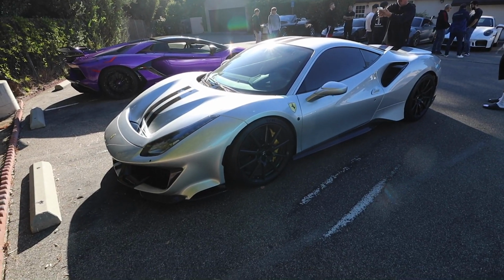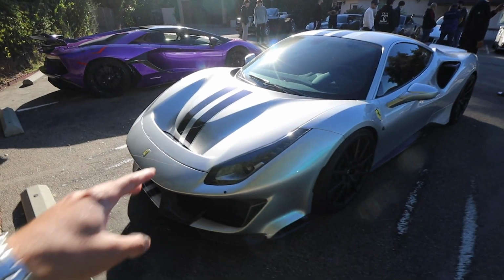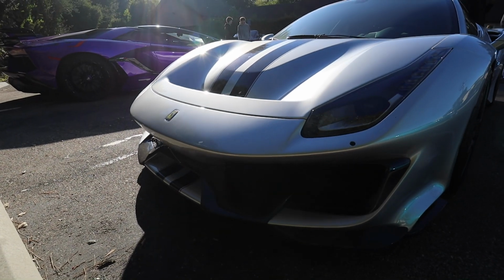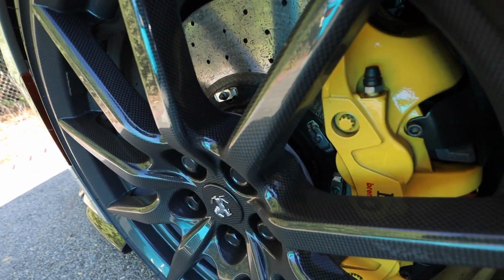This thing just pulled up too, it's a 488 Pista Ferrari. One of my favorite Ferraris for sure. Just look at the hood, the intakes, all the carbon fiber down low. It's a very aggressive looking car. The wheels are full carbon fiber, man.